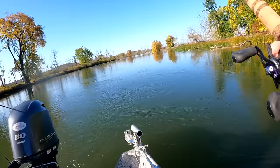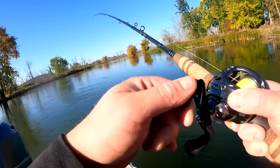Dude, I think that was a bite. I felt something jar me through the rod. That's the first time I've gone down back there. That was 100% a bite. I think he pegged my bead a little bit too.